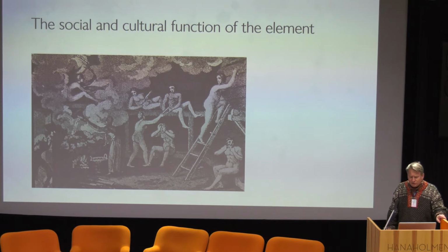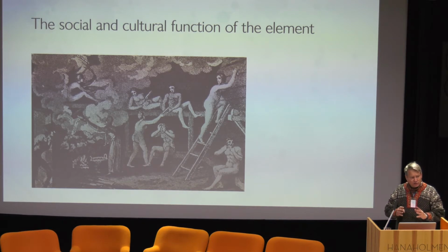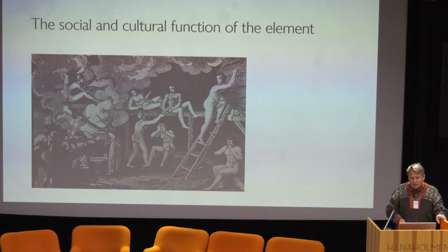What are the social and the cultural function of the element? Because we have the tendency to decontextualize the element. We focus too much on it and simplify it and reduce the element and not see the whole context. And that is very important when we are working in the workshops later today. And we are going to look more into how we should understand or how we should prepare for an inscription. I think this is a really important part of it to go into.